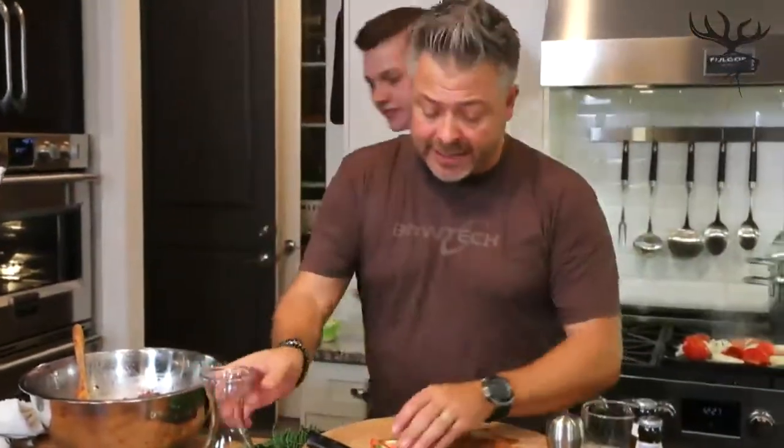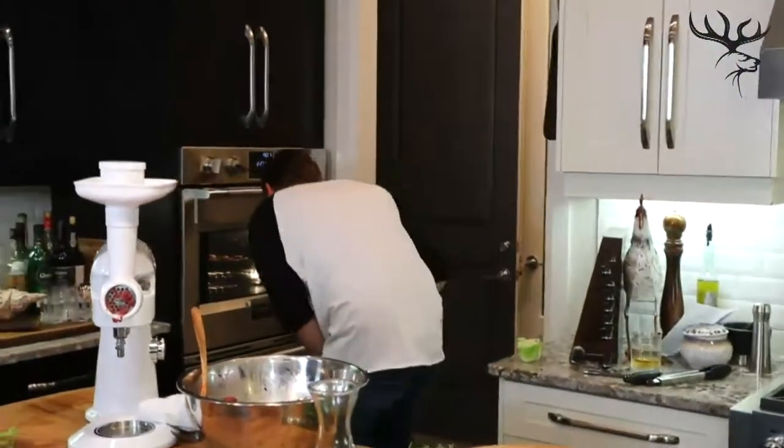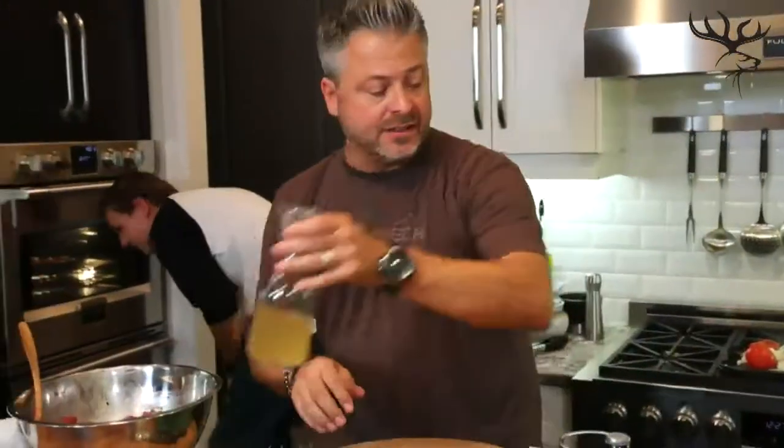Okay, so here we go. Now, we've got our mixture rolling. We've got our sauce rolling. It's time to make these beautiful meatloaf.